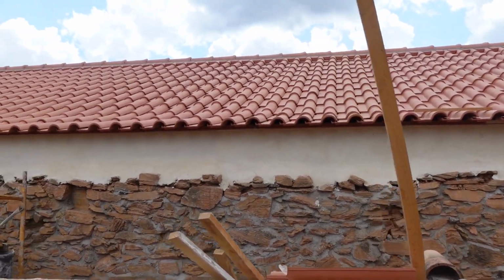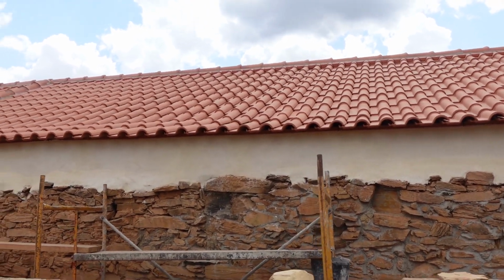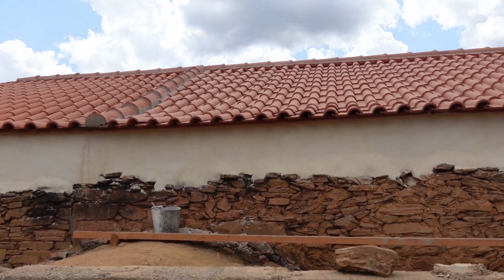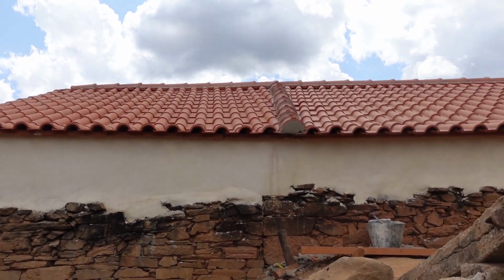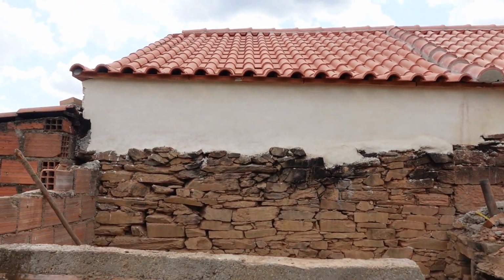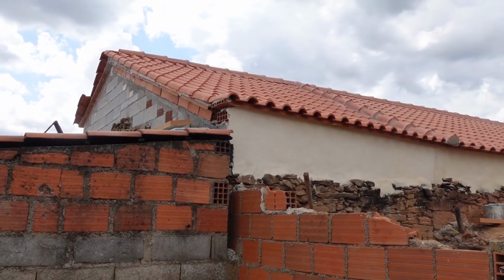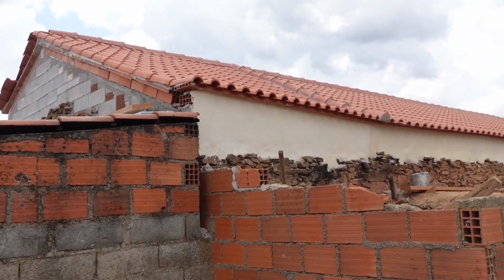Still a lot of finishing off to do. Underneath the tiles need to be rendered in the same render as what's on the wall there. I need to point all the wall. I'm going to do that, but that'll be done in stages over a long period of time. There's still some finishing to do with the tiles there. As you can see, they're a bit flat. They need kicking up at the back of them, but yeah, there's a few little bits going on there that need sorting out. I'm sure it'll all come together at the end.